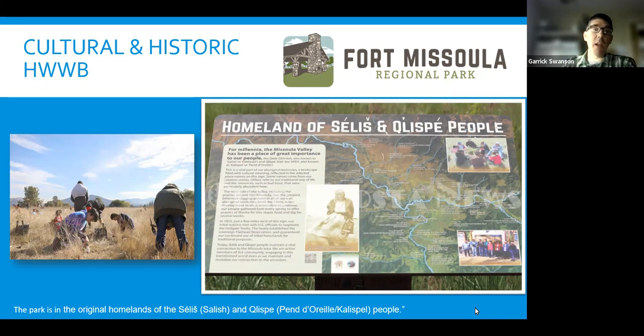Specifically, within the open space area, we do celebrate the historic use of the open space, as it was the greatest bitterroot digging ground in all of the vast Aboriginal territories. And then up here, you can see a recent photo of some students with our annual partnership with our local tribe planting the native bitterroot flower, as well as the state flower, to restore it back to that area.